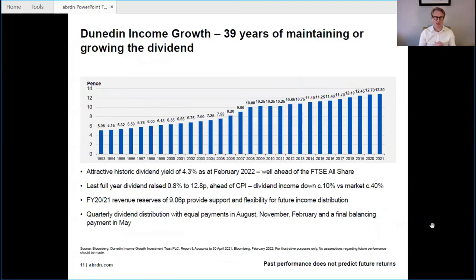And what does that all mean then for Dunedin at the bottom line? Well, we've been able to maintain or grow our dividend over the last 39 years, and we've been through some ups and downs over that time period. The yield today of 4.3%, so well ahead of the FTSE All Share, and I think that's nearly a 20% premium to the wider market. The dividend last year raised a little bit, I think reflecting the challenges of the COVID year. But as I said earlier, dividend income was down, but much, much less than the market. And that's where our revenue reserves are very helpful.